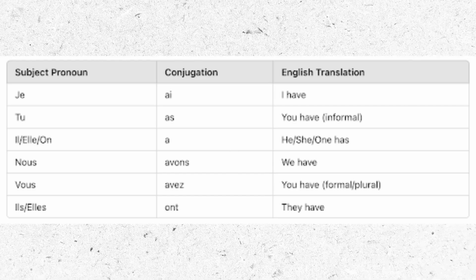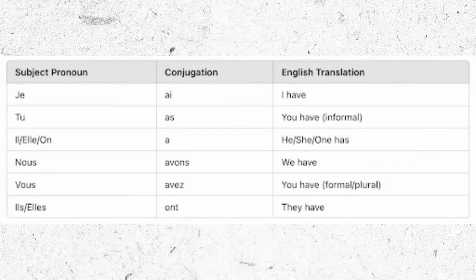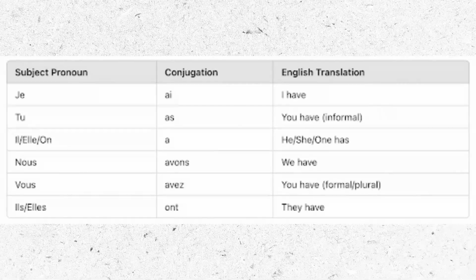Now, to form le passé composé for ER verbs, we use the auxiliary verb avoir and the past participle. So you have to know how to conjugate avoir first of all. So let us conjugate avoir. So for the verb avoir in le présent, we have j'ai, tu as, il a, elle a, nous avons, vous avez, ils ont, elles ont. That is how to conjugate avoir in the present tense.